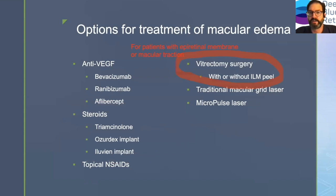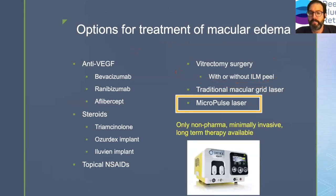Vitrectomy surgery still has to be considered for patients with epiretinal membranes or macular traction. But this is the point. MicroPulse laser, in my perspective, is the only non-pharmacological, minimally invasive, long-term therapy that we have available for macular edema, and therefore I have approached it in my armamentarium, and frankly, I'm using it more and more because of these reasons.